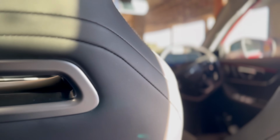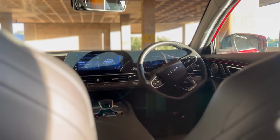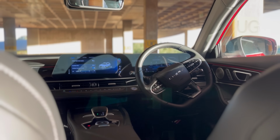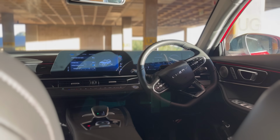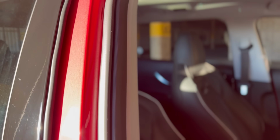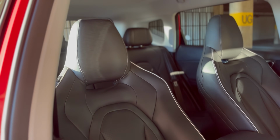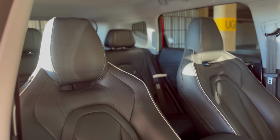So when you jump into the interior of the vehicle, I think that's where my favorite part of this vehicle is. It has to be the interior. It's a very nice place to be. First thing you will notice is the lovely bucket-style sports seats. These seats are very good. They are comfortable as well.